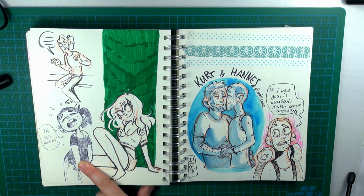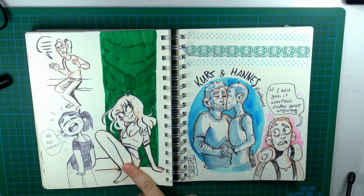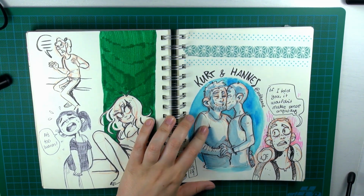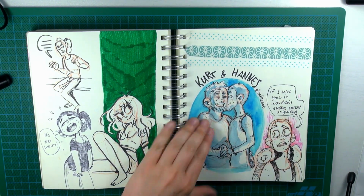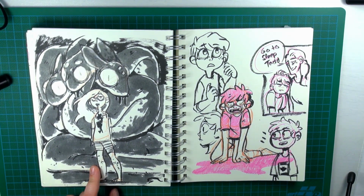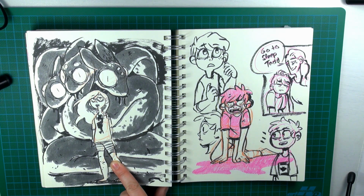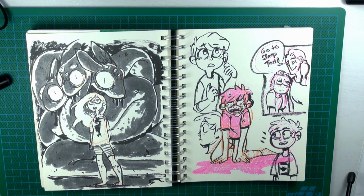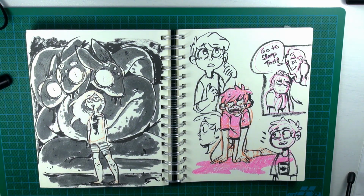This is me groaning about the heat again. A random girl. Hannes and Kurt, and they're so cute, okay? I ship them so much. I really like this page as well. This is Janie, who has a disease where she spits out smoke or slimy stuff, and it evolves into monsters. That's basically her problem.